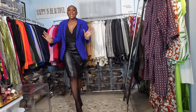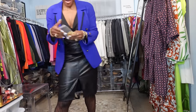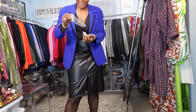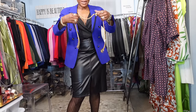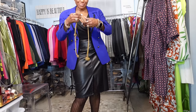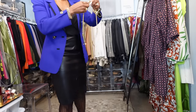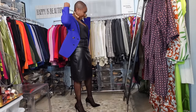That's finished. Now the rest of the accessories. My accessories are going to be bold. Y'all know Sharon. So this is a Paloma Picasso vintage belt that I'm going to wear. When I wear this, most of the time I wear it as a necklace.